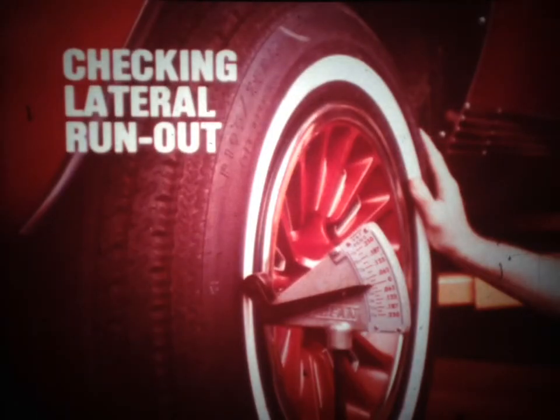Okay, now you can check runout using a runout gauge. To check lateral tire runout, lift the wheel off of the floor and place the gauge against the tire just above the buffing rib. Then rotate the tire by hand. The reference booklet that accompanies this film contains runout specs for lateral and radial runout on Jeep and AMC vehicles.